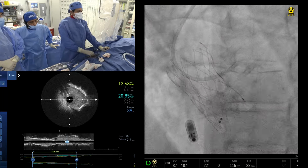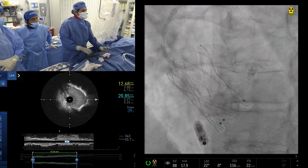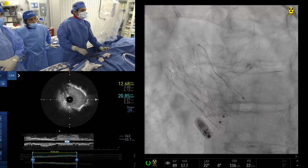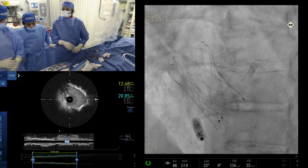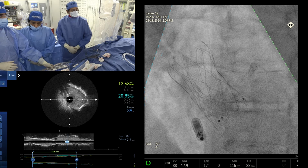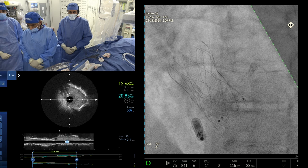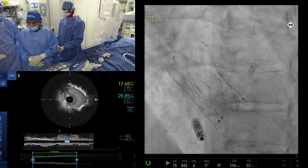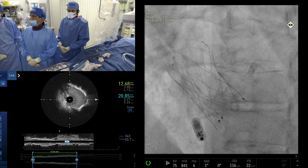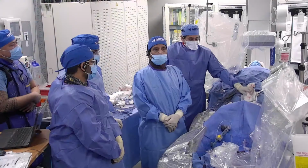All right. Yeah, so if you see here, but look at taking out. Yes, as you said, many times those can take the valves with them, and that has been reported actually, particularly in the acute MI setting. Yeah, if the guide hooks around the cage, then you have big problems. So it's very important to be careful.